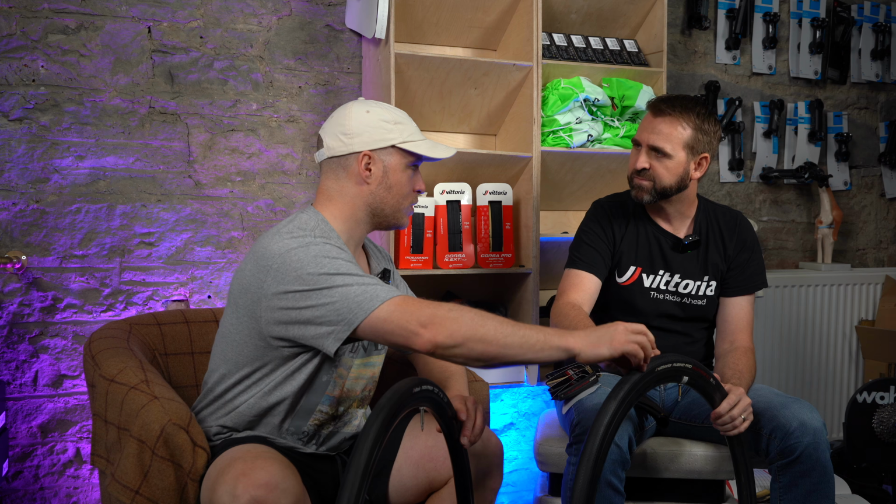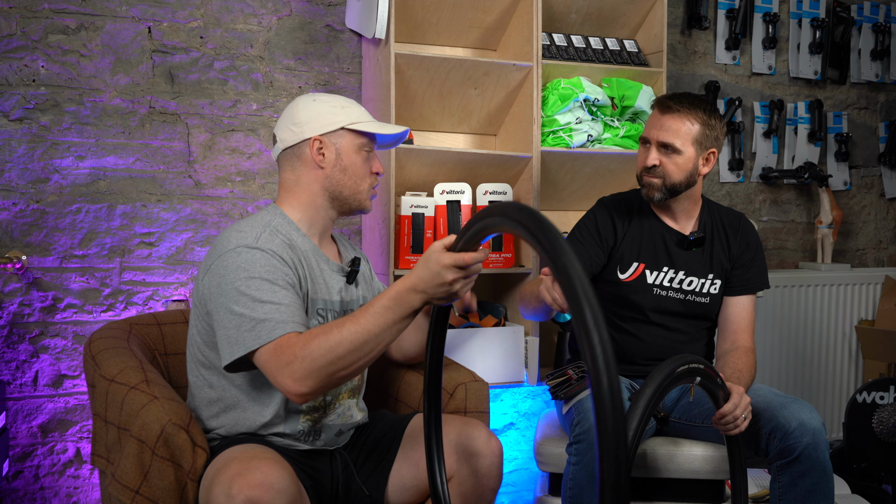You'll then have 2 on the sides, which are slightly softer to give you that kind of grip you need from going into a corner and leaning the tyre over. And then underneath those 2, you'll have an extra compound, which is a harder compound, which gives you a little bit of that puncture protection. Okay, so you've got fast rolling rubber in the middle, grippier rubber in the edges, and then hard rubber underneath that. And then direct comparison to the RIDEARMOR, which is puncture resistant, not fast race performance.